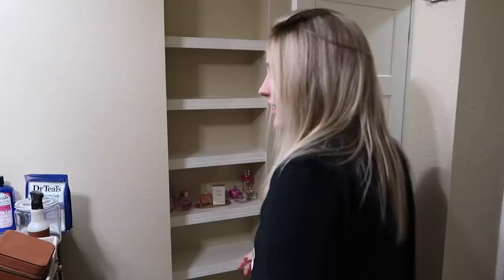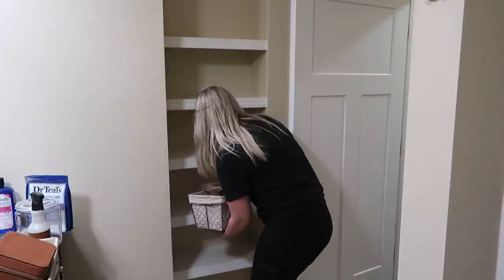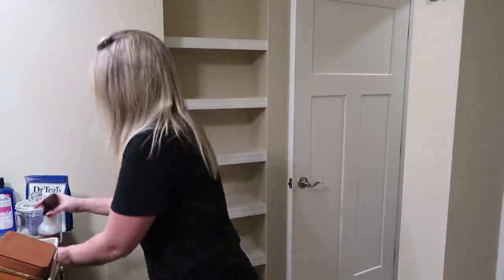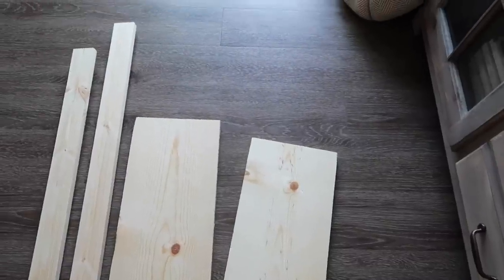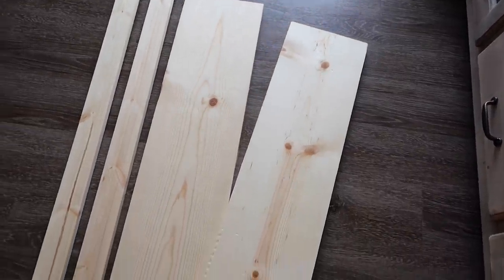So we thought it was actually going to be this large open space to put whatever we wanted. So it was kind of a surprise to us when we got this apartment. And although I like the white shelves, they're not my favorite. So I figured this would be fun to do a little rental friendly project and kind of spruce this space up a bit. But first things first, I'm going to start by removing everything from these shelves and just wiping them all down using my Mrs. Meyer spray and a microfiber cleaning cloth. So to build our shelves, we just measured out the existing shelves that were already in there.